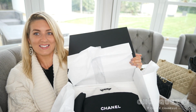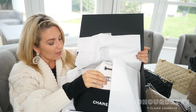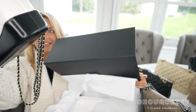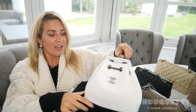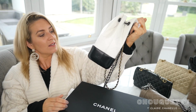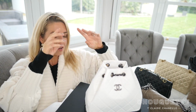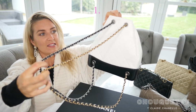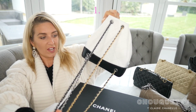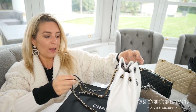And here it is. It's the Gabrielle backpack, and it's completely pristine, and I got it in the white leather with the black base. Oh my god, it literally is pristine. And I love that it's got the steel and yellow gold chain. That's not everybody's taste, but I really like that about this.